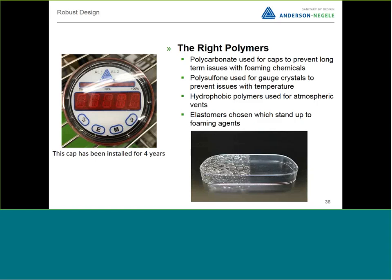The next piece, we've talked probably pretty extensively in the past with both the MPF, the MPP, and now the L3 about the vents that we are using to atmospherically compensate both our pressure and level products. We're using a hydrophobic polymer. If you look at the picture down on the bottom right-hand side, you can actually see what a hydrophobic polymer does. It's going to repel water, which makes it so that it's going to last much better, and you're not going to get a wicking effect coming in. The water is going to want to bead up and get out of that vent rather than become trapped in it. The last piece here is we choose elastomers which are going to stand up to foaming agents.